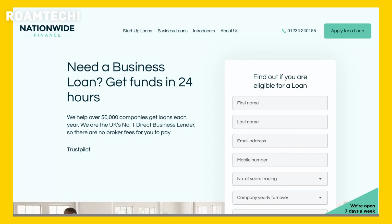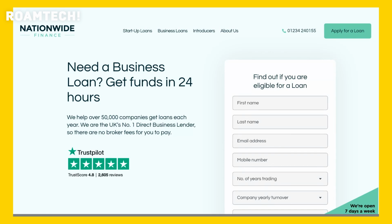Nationwide Finance, found at nationwidefinance.co.uk, presents itself as a potential avenue for securing loans. However, a closer examination reveals several red flags that warrant caution.